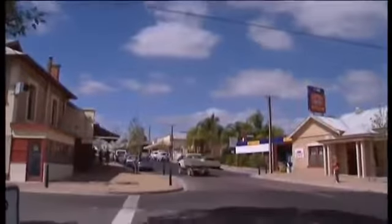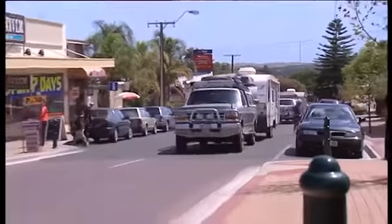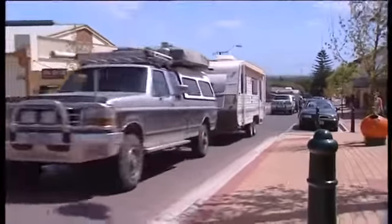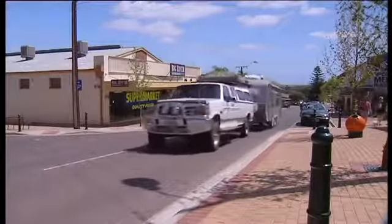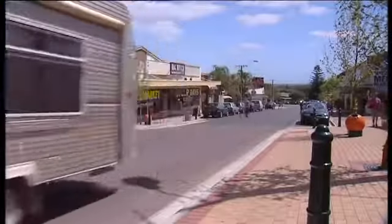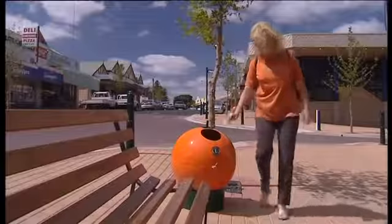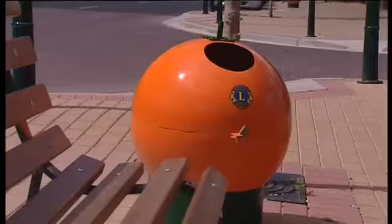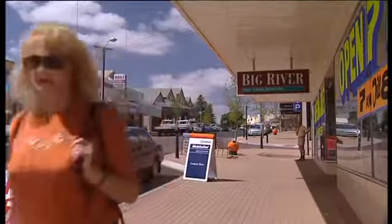Waikerie is a fruit-growing town along the Murray, which was established as a settlement of hopeful pioneers who arrived by paddle steamer to carve out a farming community around 1894. The hardy settlers managed, against all odds, to grub out the harsh mallee scrub and convert it to productive farmland using extensive irrigation. Today, it is in the centre of the largest citrus-growing region in Australia, a fact reinforced by the distinctive orange-shaped rubbish bins in the main street.